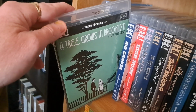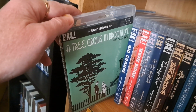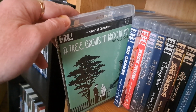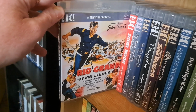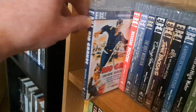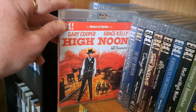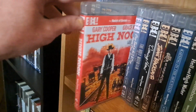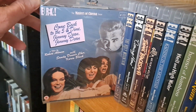A Tree Grows in Brooklyn. That's a really good, I think, 1930s family drama set in New York. Rio Grande, more brilliant John Ford Western stuff with John Wayne. High Noon, one of my favourite Westerns with Gary Cooper. I haven't seen this one yet.